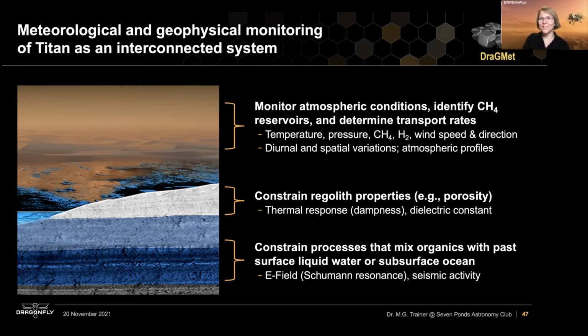We can also constrain the surface properties, things like how porous is it? Is it damp with liquid methane? Is that a place where maybe you even can find what we would call a methanifer, which is like an aquifer, and get a little bit of information on the surface from some of those measurements.